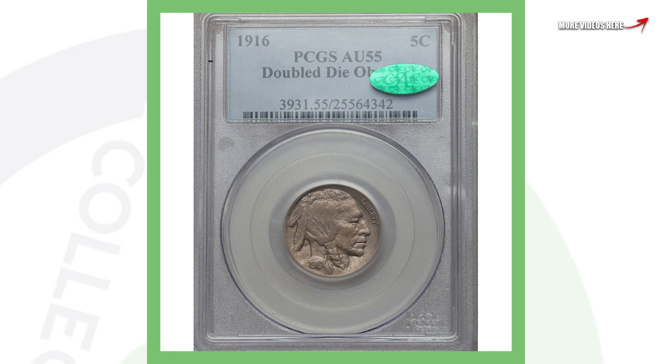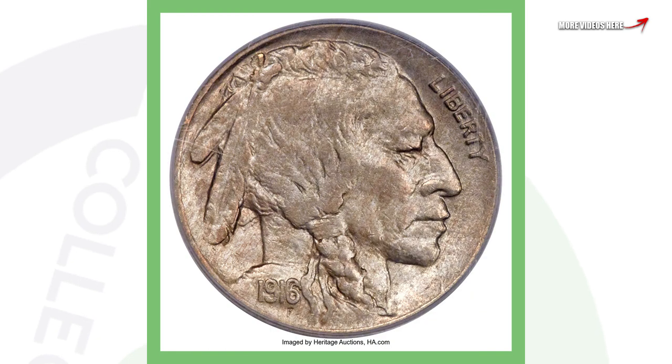Moving on to a 1916, very famous coin. This is a double die obverse, meaning that there is doubling taking place on the front of the coin. So if we look at the front of the coin and you look there at the date 1916, you can clearly see that doubling taking place on the buffalo nickel. Again, very simple stuff to look for.